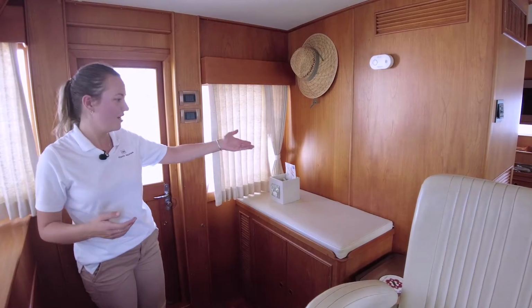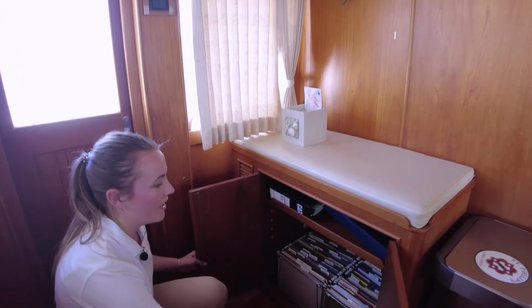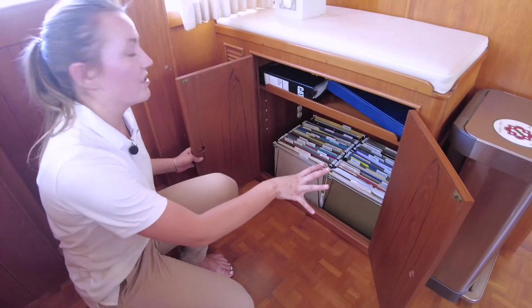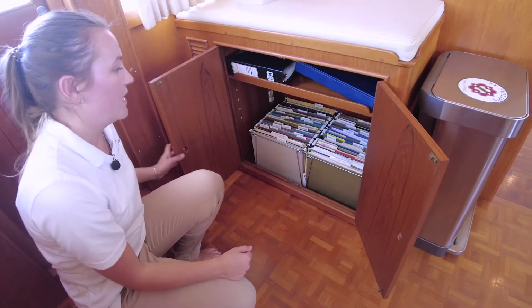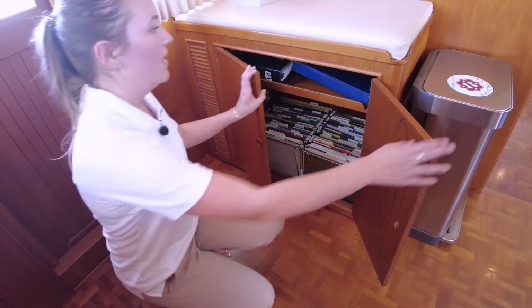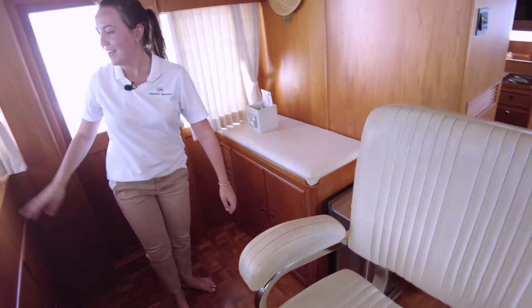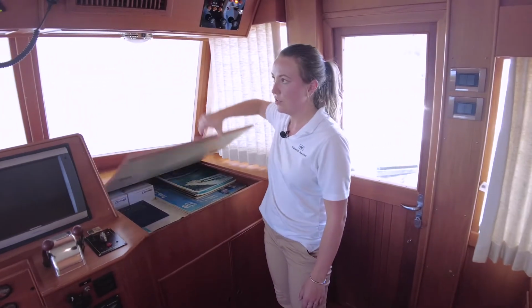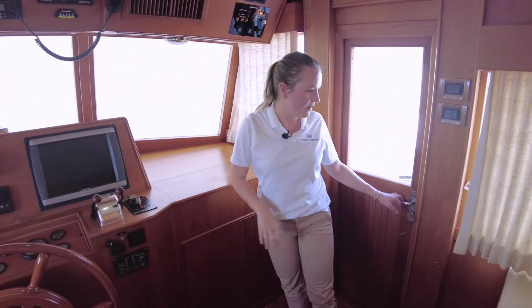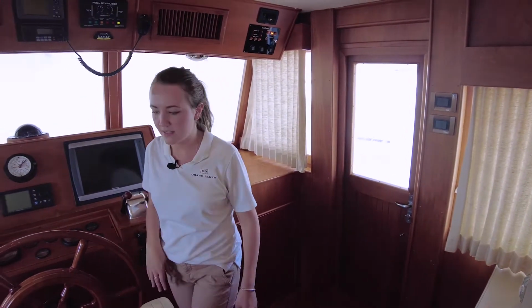So there's also, I guess, a second additional companion seat, which the owner has stored under here a full array of all of the systems on board, you know, manuals and maintenance records and those kind of things. So there are lots of records of how well the boat has been kept. You have your chart locker here, just standard chart locker. Obviously you have your side boarding door, so easy access to the side decks for lines and things like that.